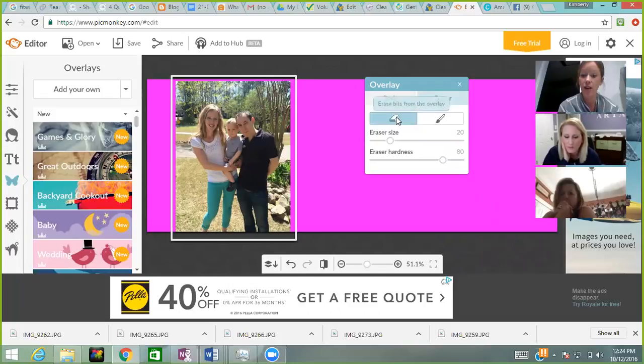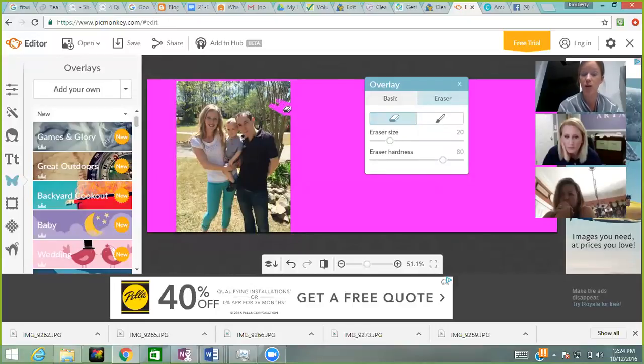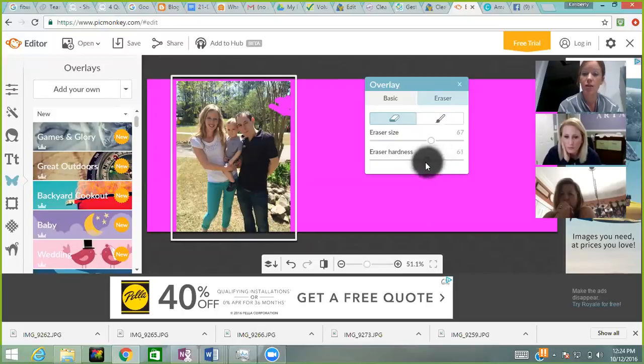This little thing here on the left is an eraser. When I click on this, there are two things: size. If I hover here, you can see that the size of my eraser is really small, so it's going to take me a long time. So I make this size, I drag it over here so it's bigger. And on the hardness, I'm going to drag it and make it smaller.